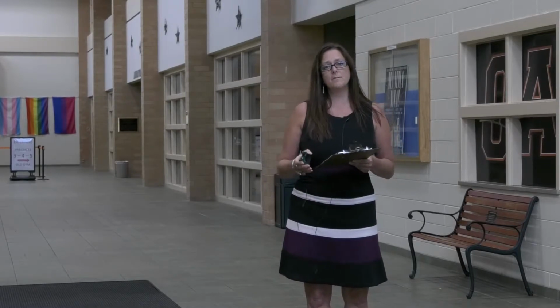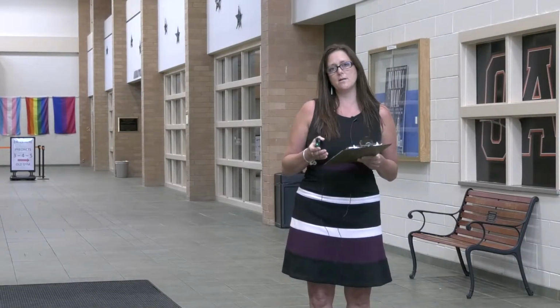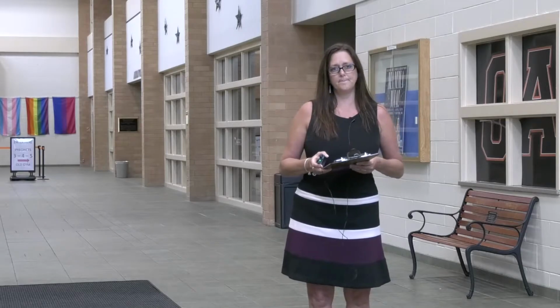Once you get into the gym and you approach the check-in and the checkout table, that must be only one voter at a time that approaches. But in the interim, to reduce our lines, we ask that your family units use one marker and you proceed all the way to the gym entrances as a family.